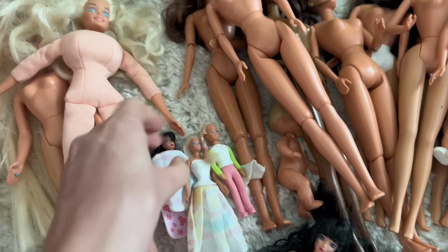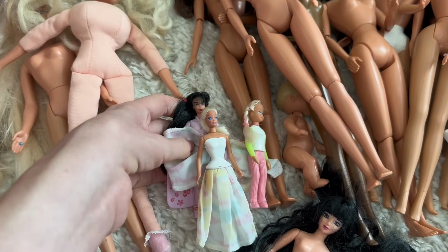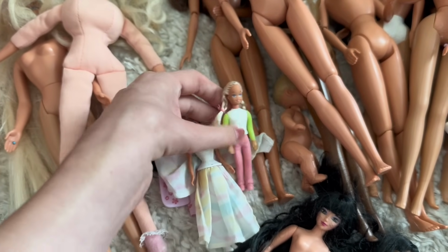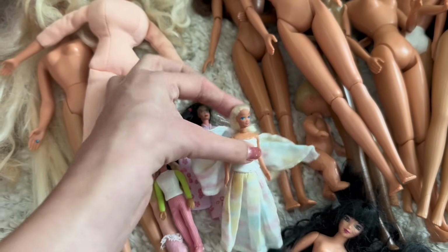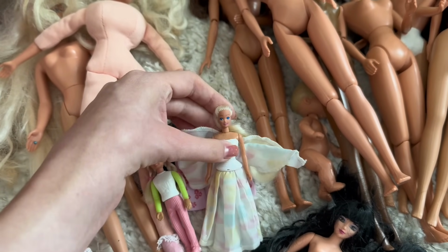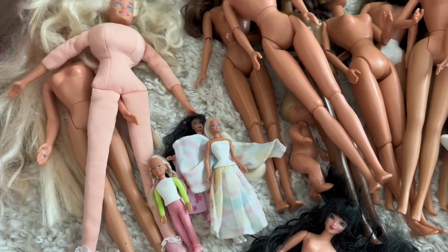We got McDonald's dolls over here, and I'm going to clean them up and actually make them into Christmas ornaments. I think that would be a really cute idea. And yeah, it's Halloween right now, but it could be Christmas very soon.